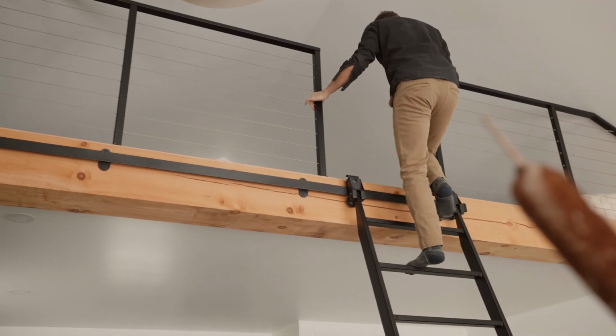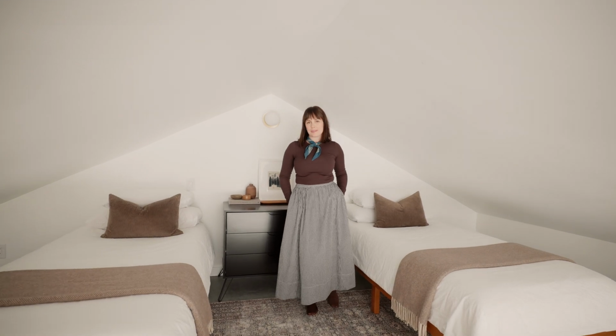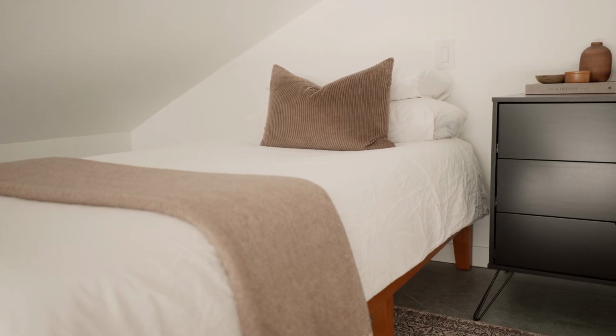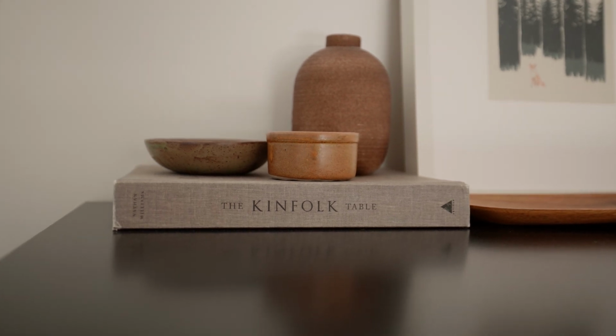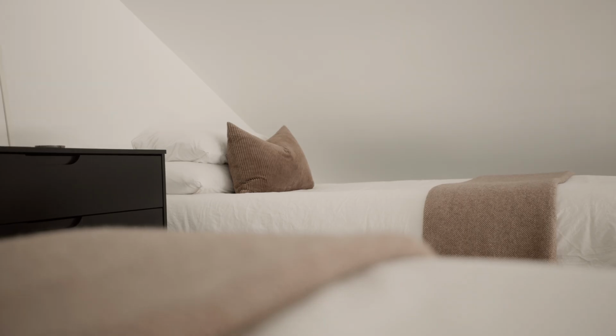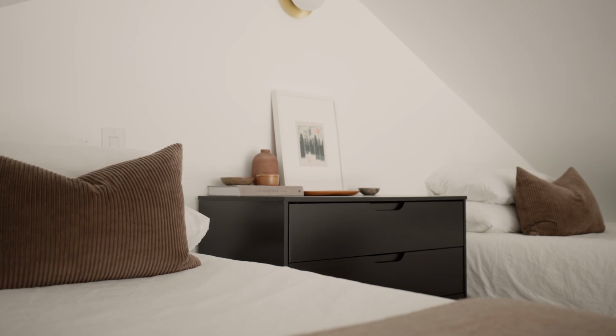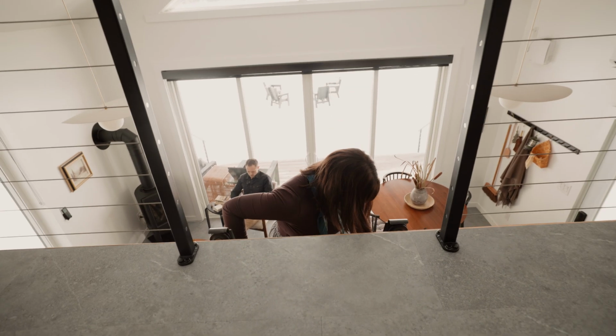This is our loft. It's cute, it's tiny, it works though. It gives us more heads and beds, which is helpful. People love it. It feels like a little hobbit house up here. What we would change would be probably higher ceilings next time, and we'd love to add skylights for the next build so people can look at the stars when they're laying in bed.